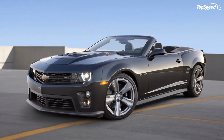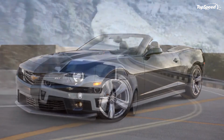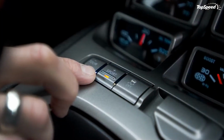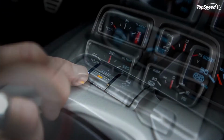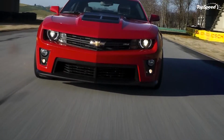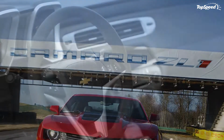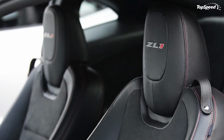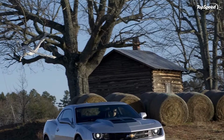The ZL1 also comes with unique instrument panel inserts, and 2014 sees the addition of a color heads-up display as well as a color driver information center. A suede package can be ordered that puts the grippy material on the steering wheel and shifter. A power sunroof is also available for the coupe. Chevrolet Camaro ZL1 interior specifications. Drivetrain.